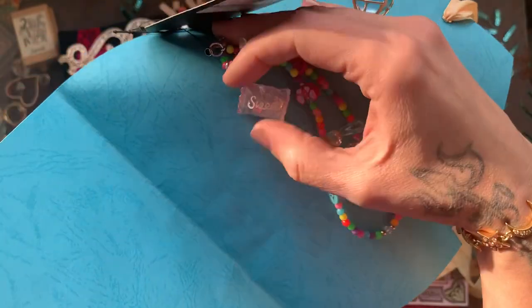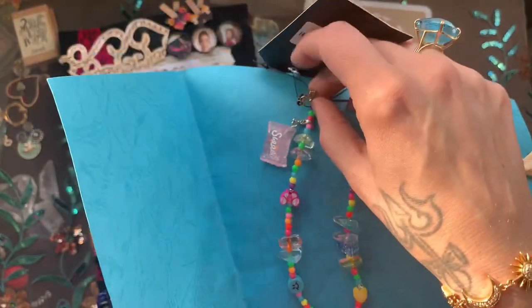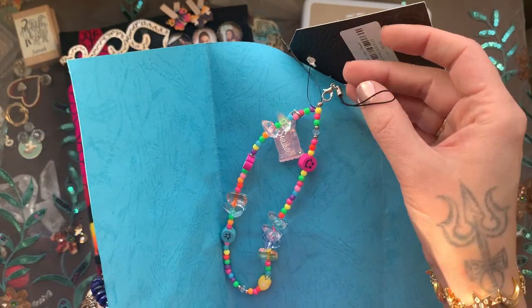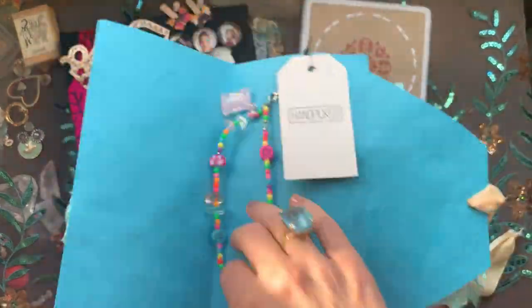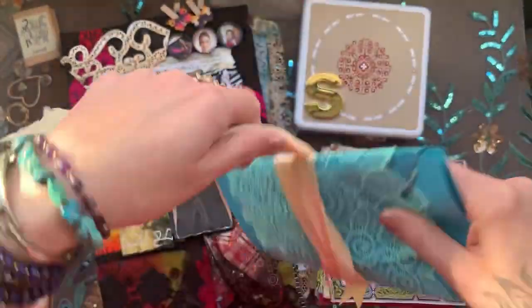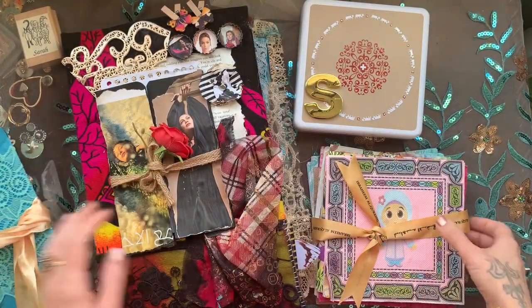The little resin candy says sweet on it, and there are such fun, happy colors in this. This looks to me like a cell phone strap. So after I film this video, I'm going to see if I can actually attach it to my iPhone, because that'll be perfect to carry my phone around. But yeah, this piece is so cool.